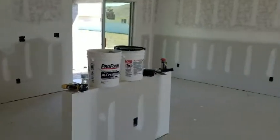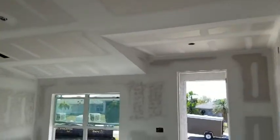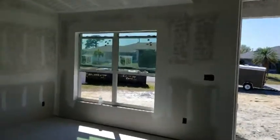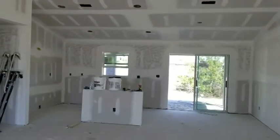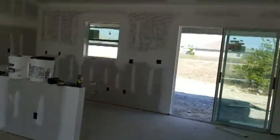Looking straight ahead, see the great room. So we're in the family room right now. Big wide open space, soaring vaulted ceilings. You can see the kitchen straight ahead. I think they're working in here. You can see the big tray in the master ceiling here. Large master.